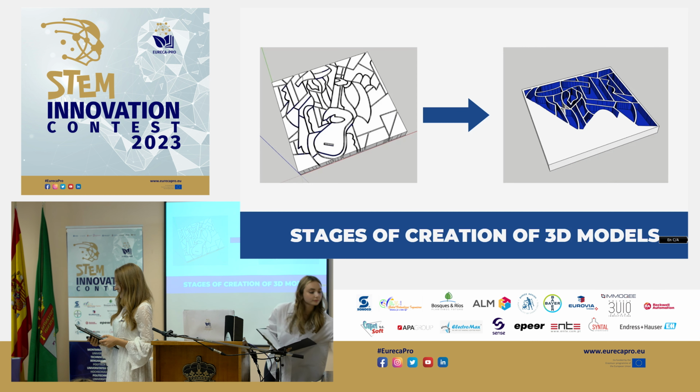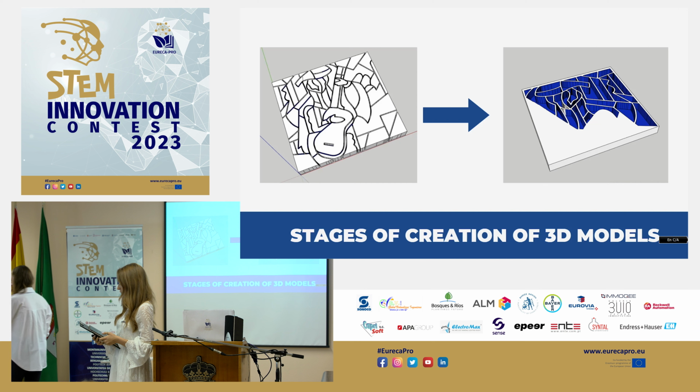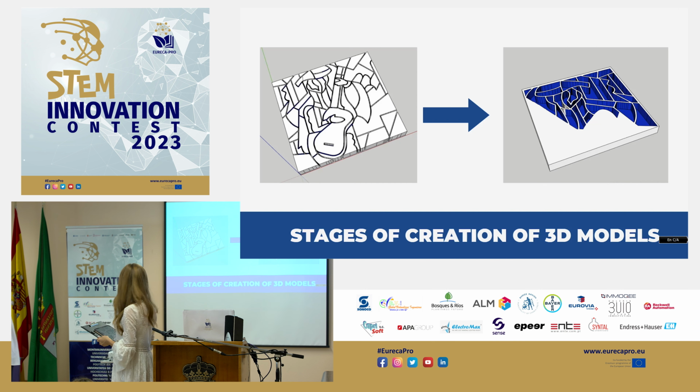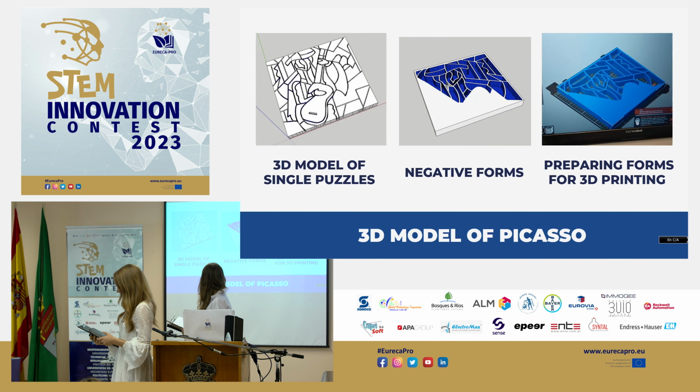There are also other methods that can be used to make this type of model. However, these methods are more time-consuming and do not give us the opportunity to make a negative, which turned out to be crucial in the later stage of our work. You can see here that there is a 3D model of the puzzles, however, there is a form that we 3D printed with filament. This is a negative that later had to be divided into four different forms so that it could be printed, because we are limited by the dimensions of the printer. So this is the chart where we can see the 3D model, and then we prepared the final forms for 3D printing.